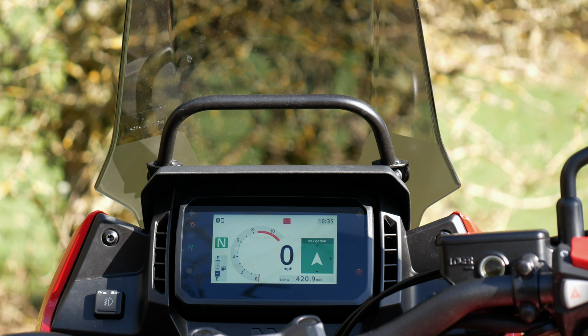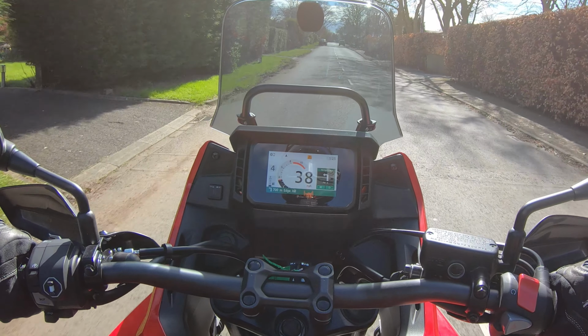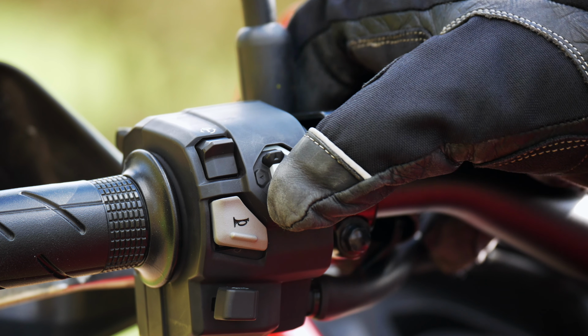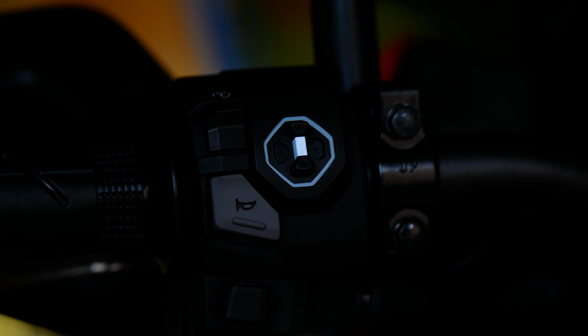I have openly criticised the app in the past. This is mainly because the arrow on the navigation system will only ever point straight ahead. So if you've got a left or a right turn, that arrow doesn't move. Big mistake. Well, I am delighted to announce Honda have updated their Roadsync app. Hallelujah. And we now have turn-by-turn instructions. All this is controlled via a 4-way toggle switch. It's a bit fiddly with gloves on, but at least it is backlit. Take notice, Africa Twin.